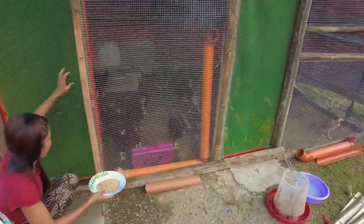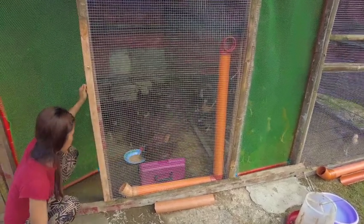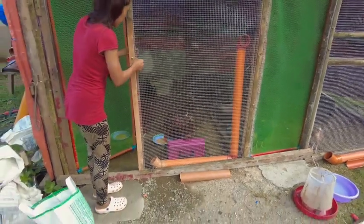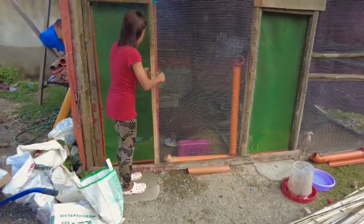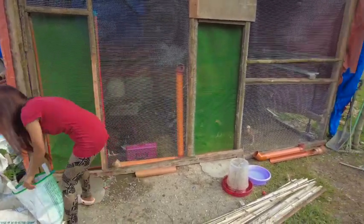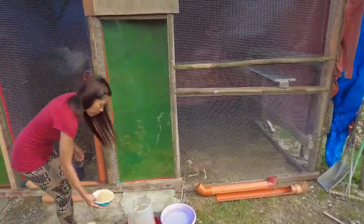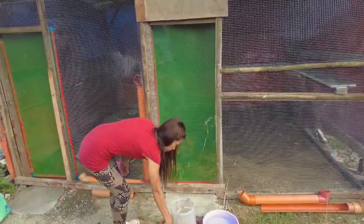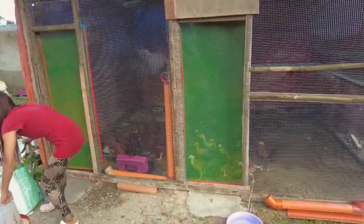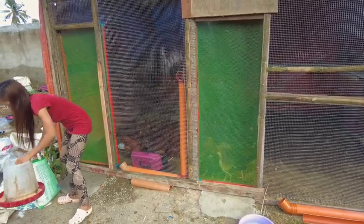Even these guys over here standing there going, me first, me first. Oh yeah, there she goes talking to the chickens again. Because of course they understand Filipino and English, right? Okay, the next guys. These are much younger. So if they were cows, you'd call them yearlings.